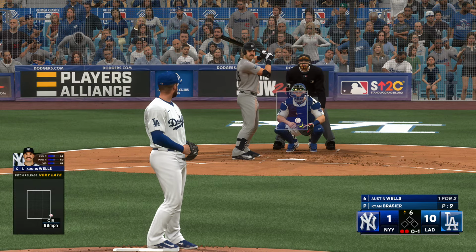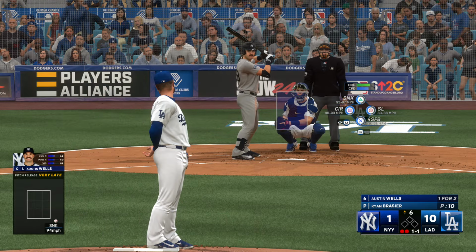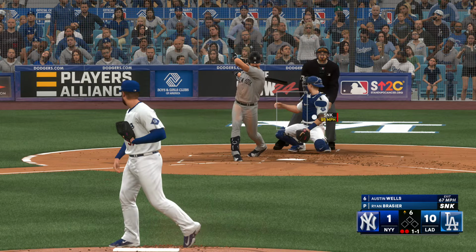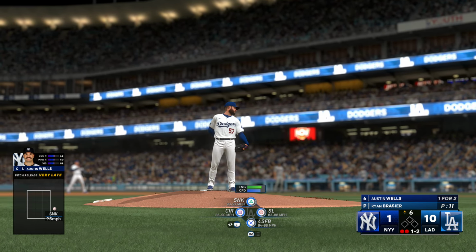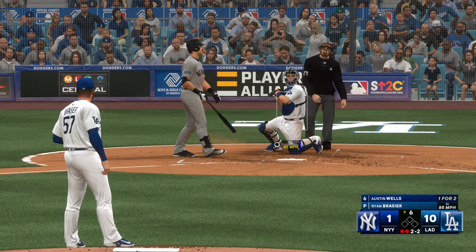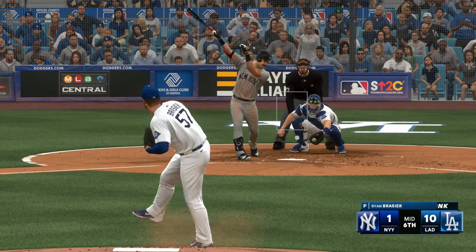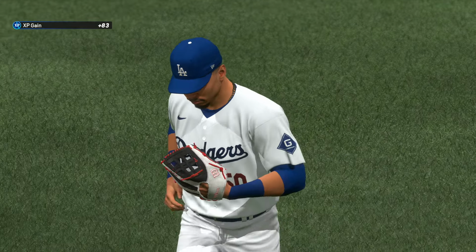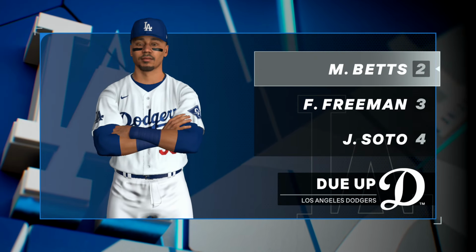Wells, the batter now as he swings and misses for strike one. And there's a ball. He swings and fouls one off. Right-handed reliever, and another ball. Got him swinging. So they go quietly there. 2-3-4 due up in the home half of the sixth. It's the Dodgers 10 and the Yankees 1.